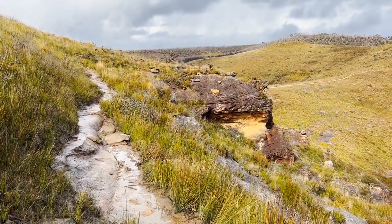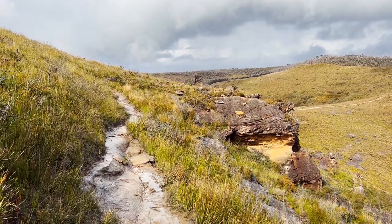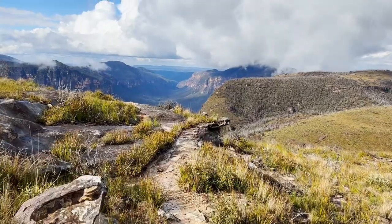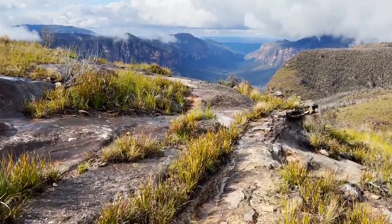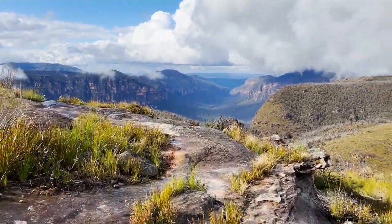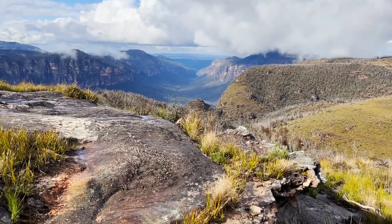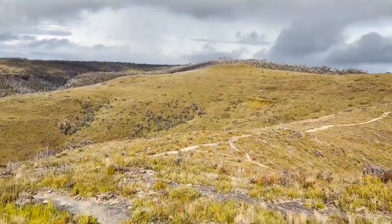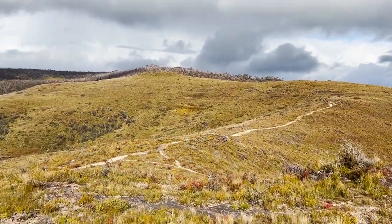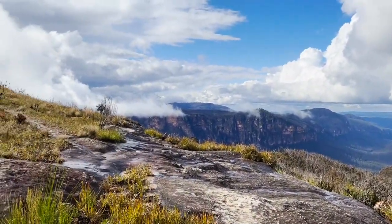Okay. Hopefully if the rain stays away, I'll be able to film more on the way back so you can see what the track's like. So this is what it should have looked like. It was all covered in cloud. And there's the pathway that we came in on. So beautiful here.